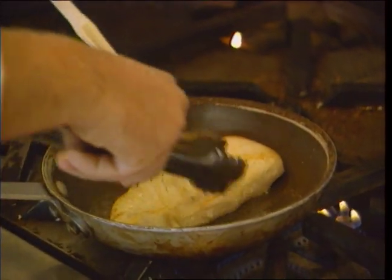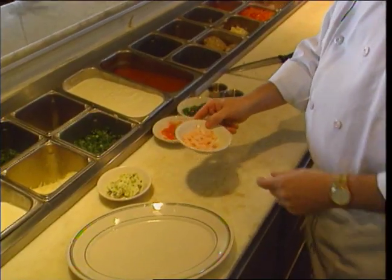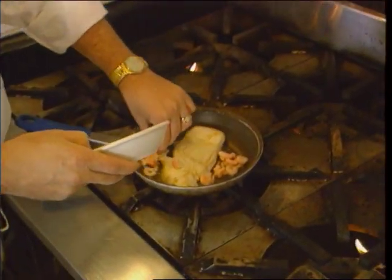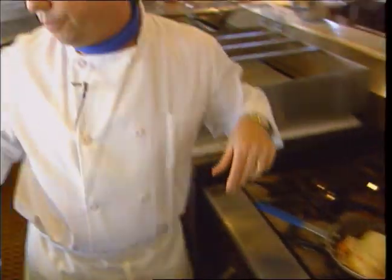We add them in order that they take the longest to cook. For instance, the bay shrimp takes a little longer to cook, so we're going to add that. We're going to let that cook for about 10 seconds.